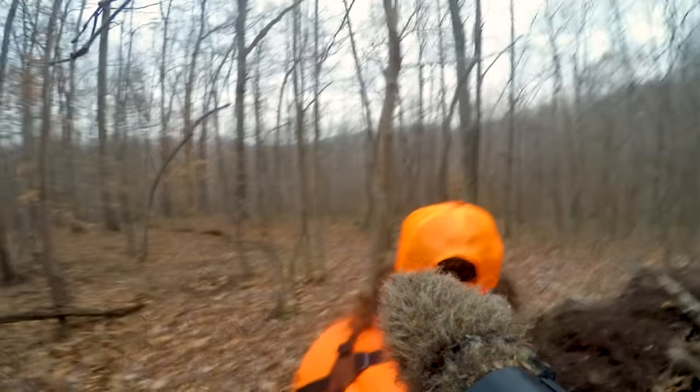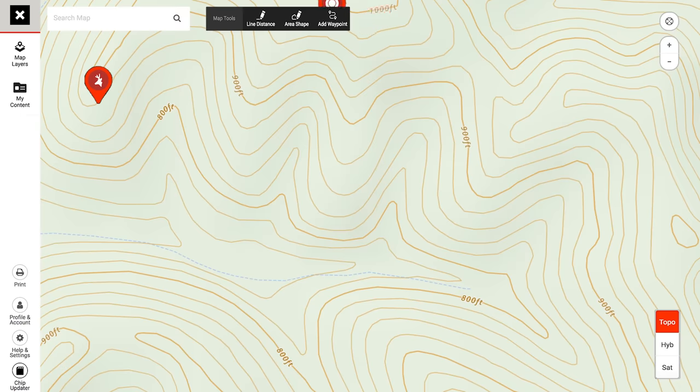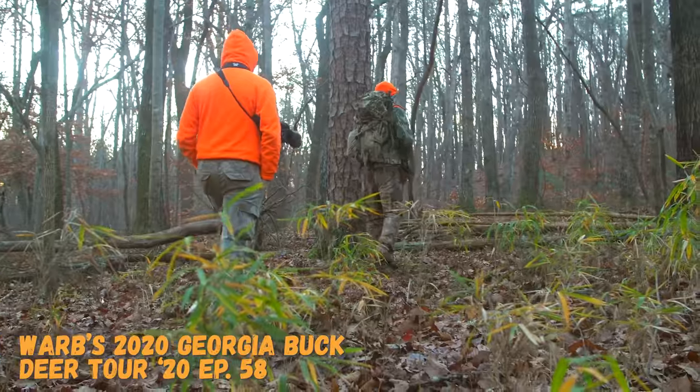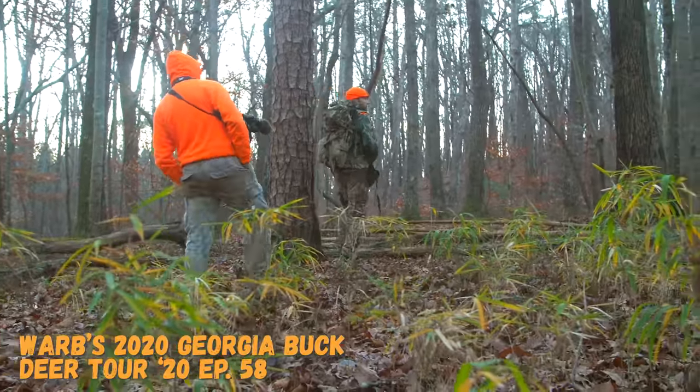Looking back on that hunt now, had we approached that same setup from the top of the ridge, the buck would have likely heard us or saw us before we even got set up. Later that month, Warb shot a big buck in Georgia by still hunting up and over finger ridges that were on the side of a mountain.